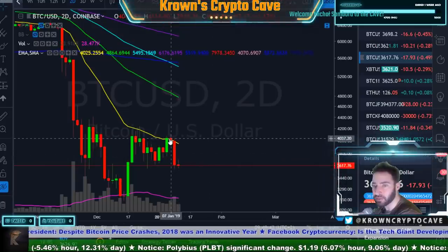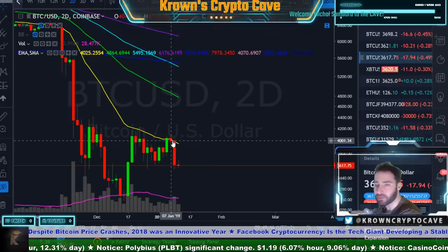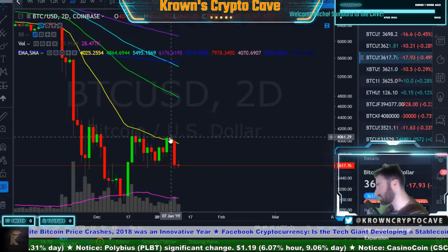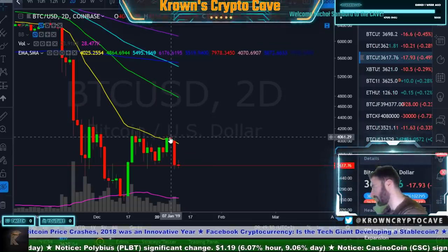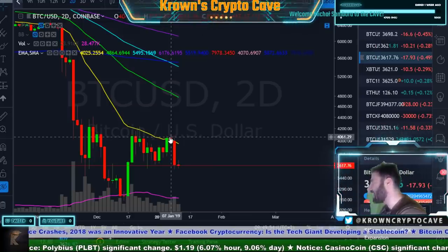This was one of the impetuses also for taking that short around the 4,000-ish area, while everyone was looking at this as an inverted head and shoulders, and it's time to get long, baby, because Quasimodo is going to carry you on his back all the way to 5,000. No, 6,000. No, 20,000. End of day, bitch.